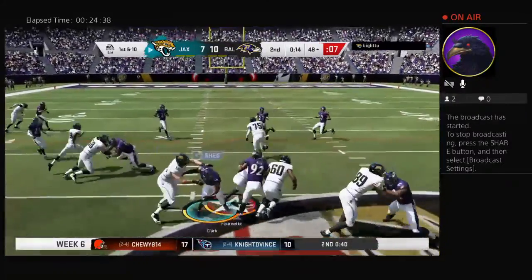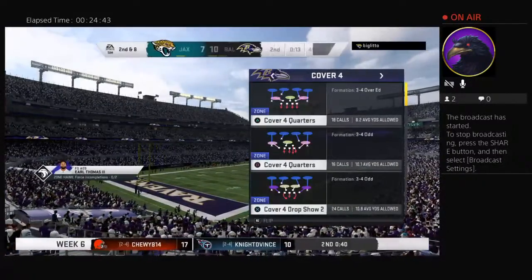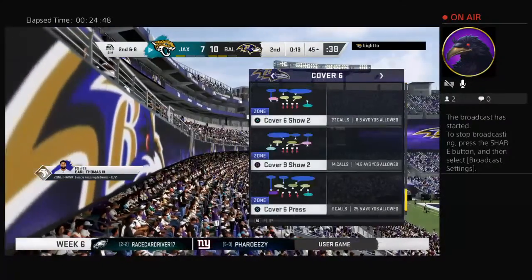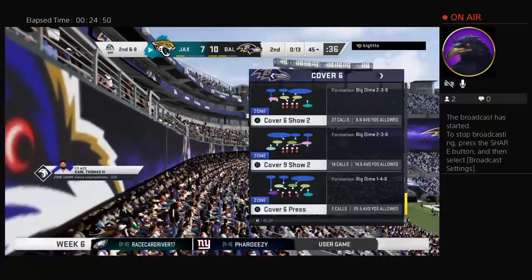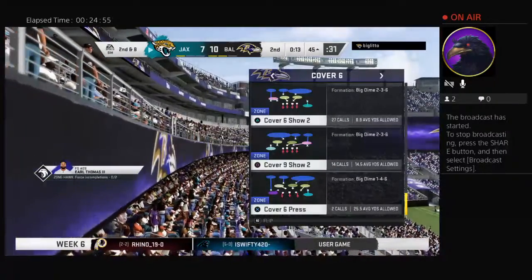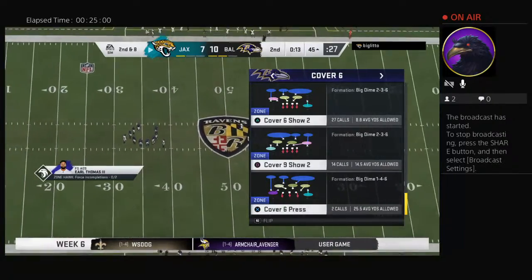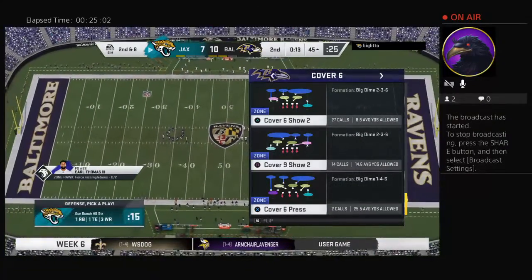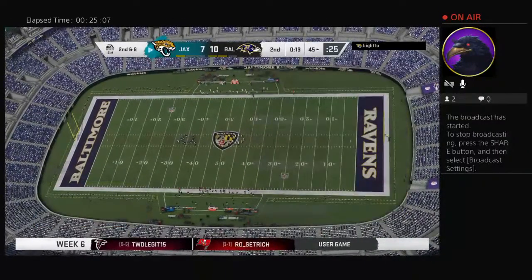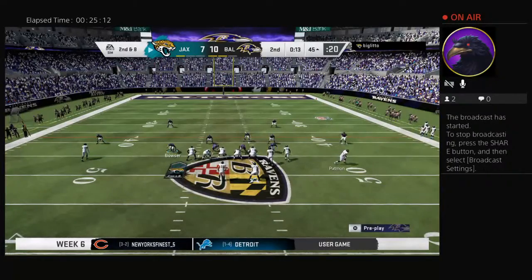A shotgun give to Fournette. Gives him a couple on the carry there. 2nd and 8. Now the Jags will use the 2nd of their timeouts as they'll stop it with 13 seconds to play in half number 1. The last run good for 2. Here's 2nd and 8.